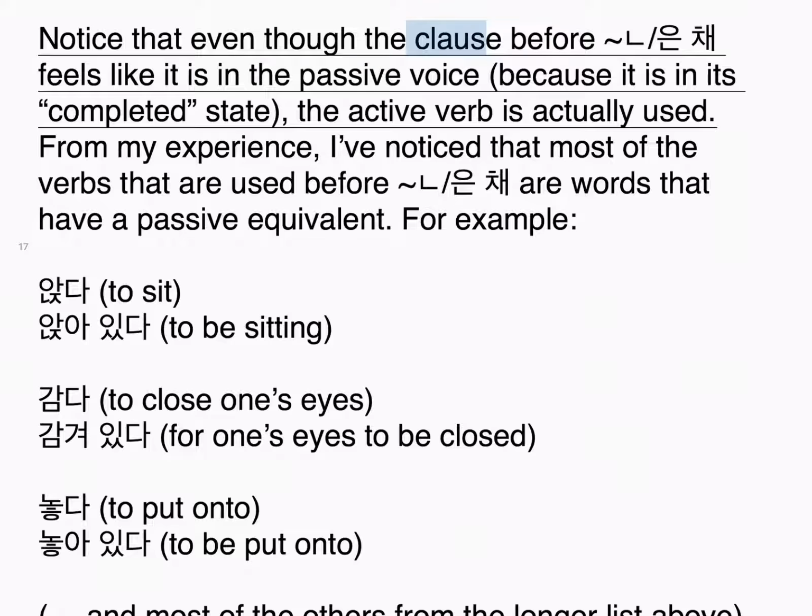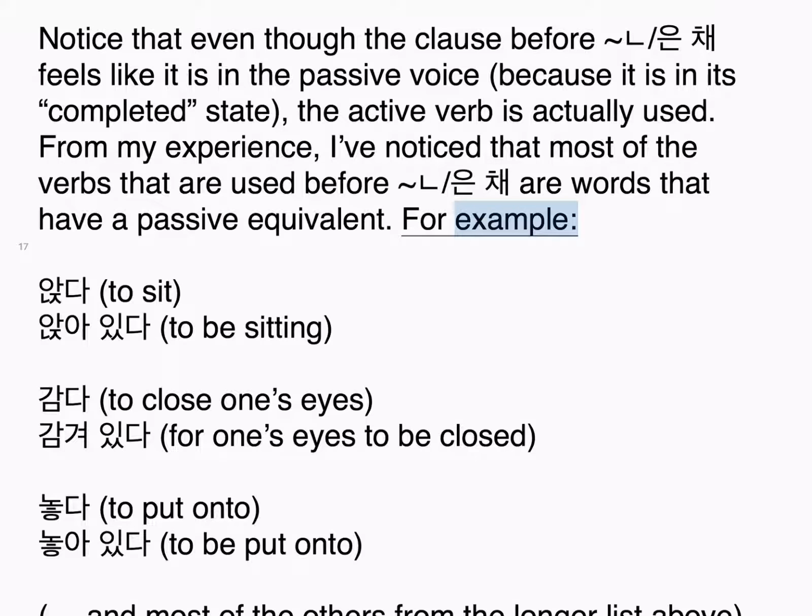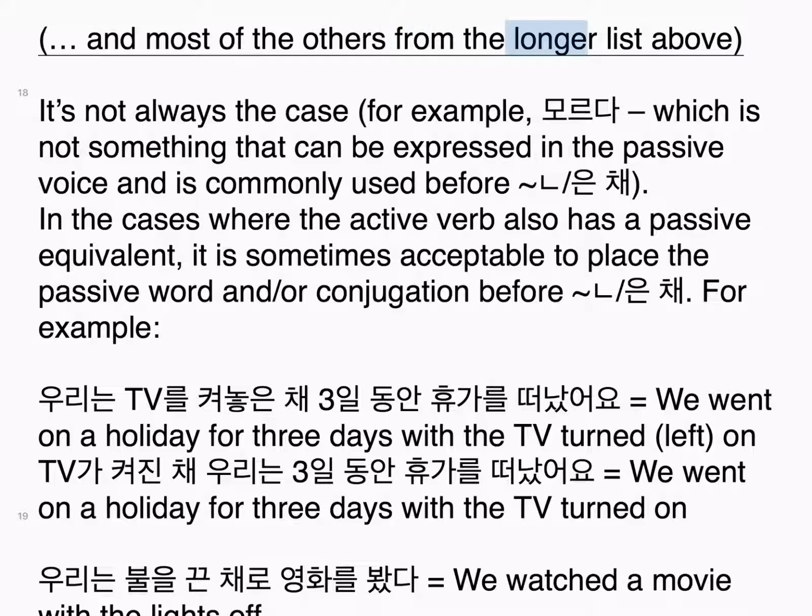Notice that even though the clause before 는 채 feels like it is in the passive voice, because it is in its completed state, the active verb is actually used. From my experience, I've noticed that most of the verbs that are used before 는 채 are words that have a passive equivalent. For example, 앉다, to sit, 앉아 있다, to be sitting, 감다, to close one's eyes, 감겨 있다, for one's eyes to be closed, 놓다, to put onto, 놓아 있다, to be put onto, and most of the others from the longer list above.